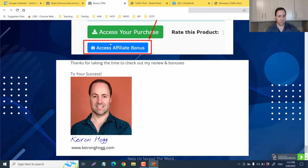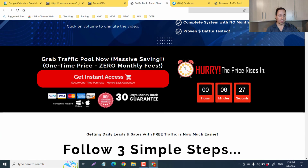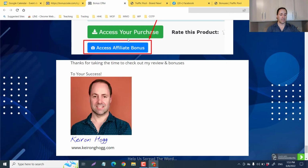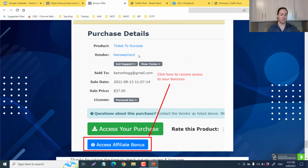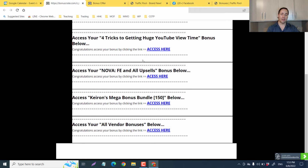Now to get this, guys, we just wanna go to the traffic pool sales page, which looks like so. We're going to click on the button here to get instant access. It's going to take us to WarriorPlus. Looks like this. We're going to click on the blue button, and then we can have access to this page here. And this is where you're going to get all of my bonuses plus the vendor bonuses as well.